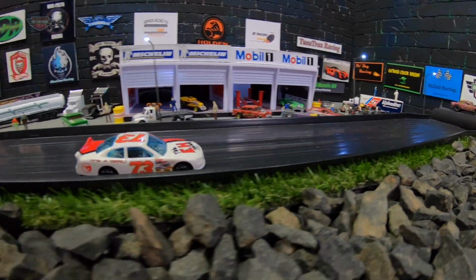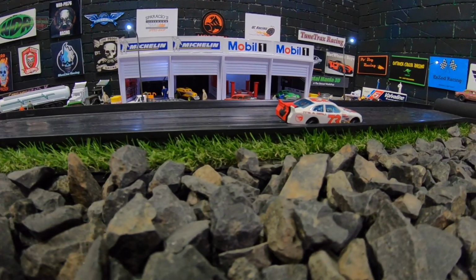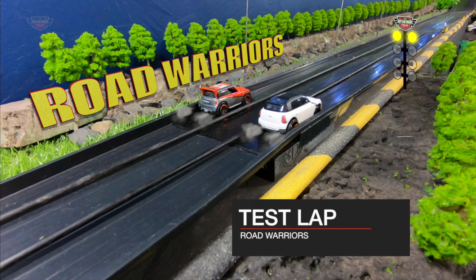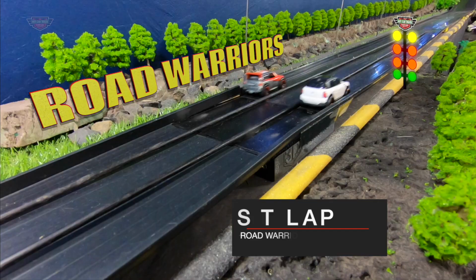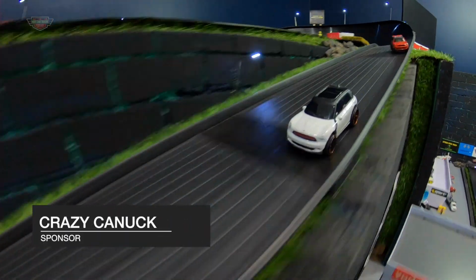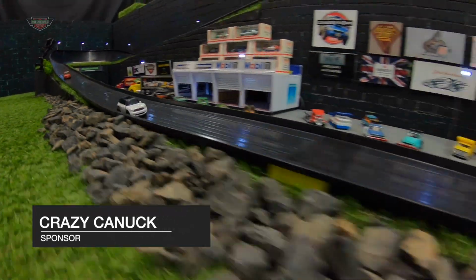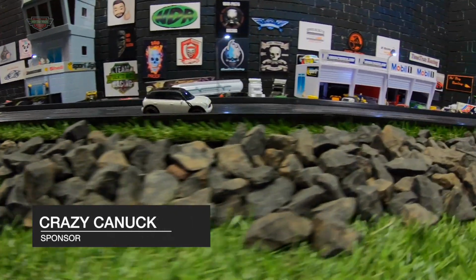Crazy Canuck, you've got some good rollers there, mate, both for Road Warriors and NASCAR. As I mentioned before, Road Warriors will start very soon and NASCAR will happen later in 2021. So a big thank you, Crazy Canuck, for sending in your customs and also your stocks for Road Warriors, Porsche and the Indy tournament later on in this year.